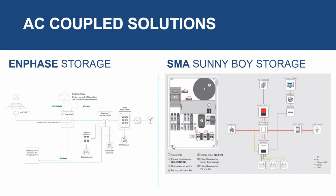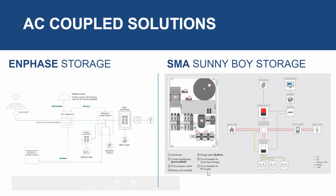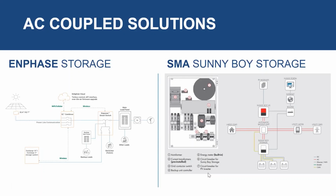We have the energy meter built in to this. Then you have your PV breaker and your Sunny Boy Storage breaker, so you know where everything is landing. And it says PV inverter, so this makes it clear that this Automatic Backup Unit device is for an AC coupled solution because it has an input for the PV inverter rather than a PV only input. So that's something to denote.